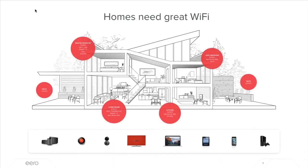So the reality is maybe 10 years ago, the home looked a lot different. You could probably get away with one router in the office of a home when there was just a desktop computer. But today when we have connected devices on the patio, maybe it's connected speakers, and then a connected doorbell, and then security cameras, those really test the bounds of Wi-Fi. So having just one access point really isn't a good solution there.